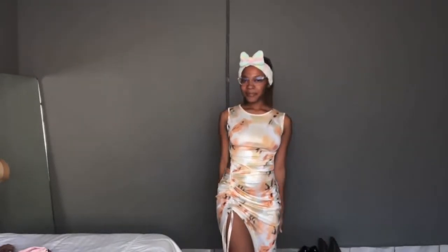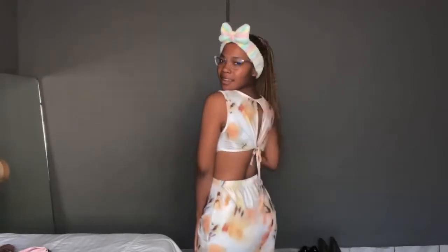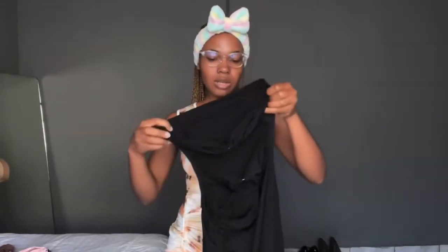It's giving tropical. I love it. It had to be taken in here because it was too baggy on my boobs. I got this in a small, but I also had to take it to the tailor so that it can be cinched in on the boob side and the waist, because I've got a tiny waist, boobs are not boobing.